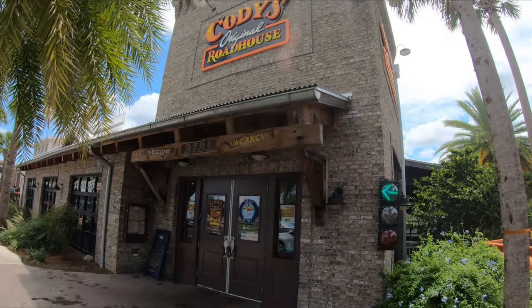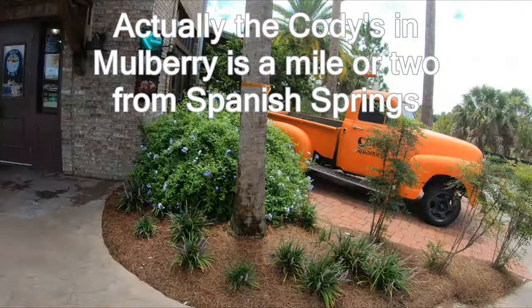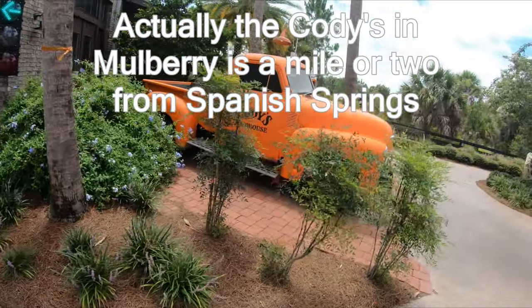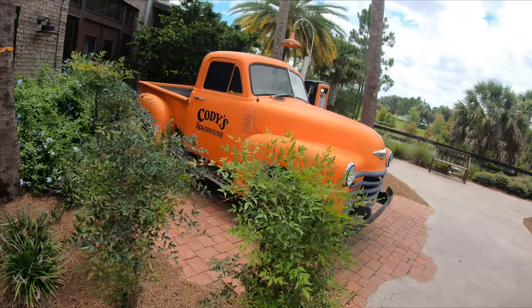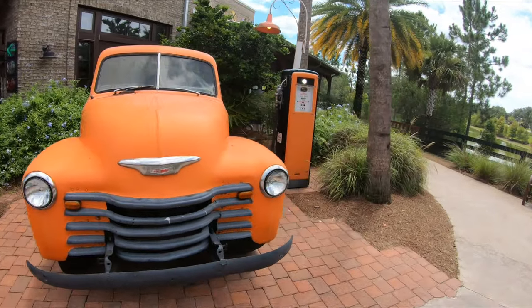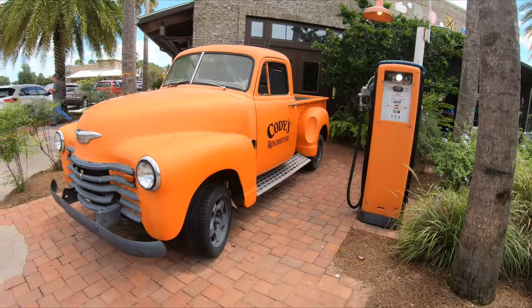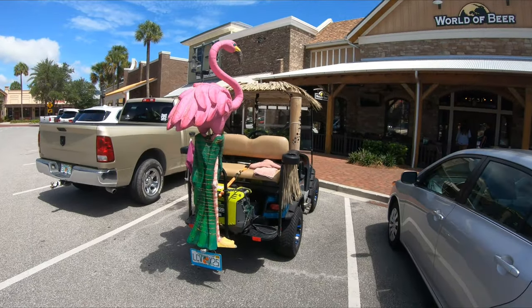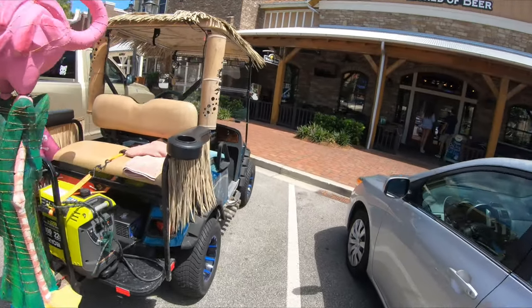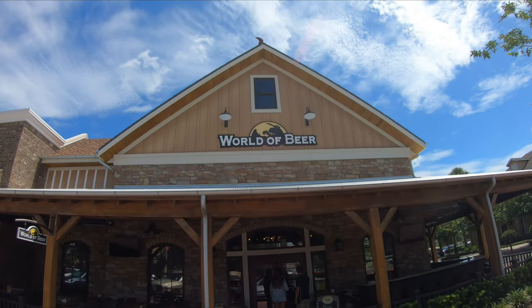Cody's, three of them, one in each town square. Great. And one of the signatures, of course, is food, but the signature on the outside is a little pickup truck. It's kind of cute. Novel idea. And they have one here, and this is obviously the newest of the three Cody's. Actually, it isn't. But anyway, World of Beer, Flamingo. Flamingo on the back of a guy's golf cart, go figure.